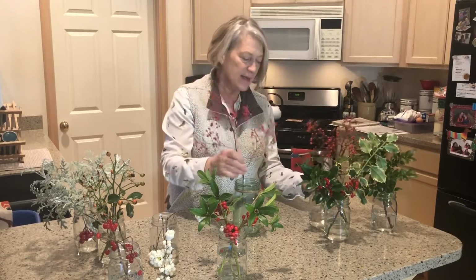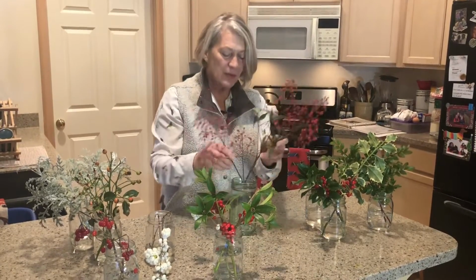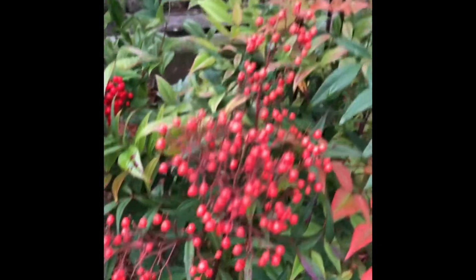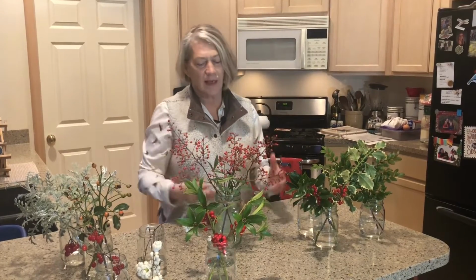This is Nandina, and Nandina is also called heavenly bamboo. It's not a bamboo, so you don't have to worry about it being really invasive. But it has these really cool orangey red berries and some flowers too, like a spire of creamy white. I saw some of those, but I didn't want to pick them because I'd like the berries to develop.